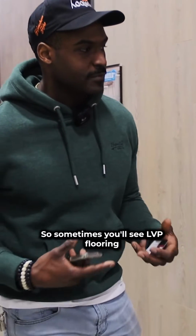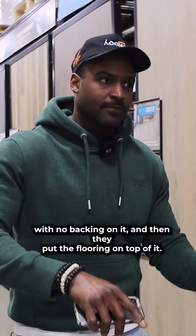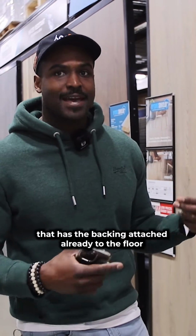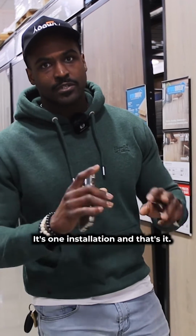So sometimes you'll see LVP flooring that has the backing laid down with no backing on it, and then they put the flooring on top of it. But then you'll also see LVP flooring that has the backing attached already to the floor itself, which I prefer because it's just easier to install. It's one installation and that's it.